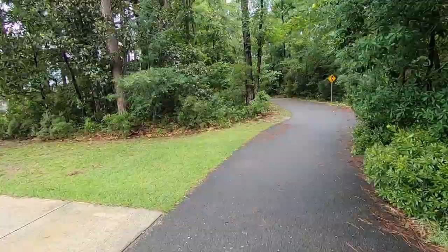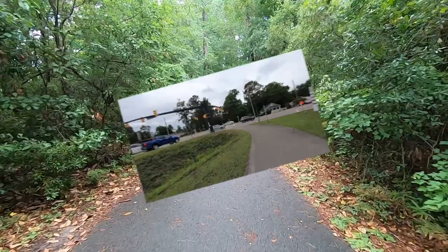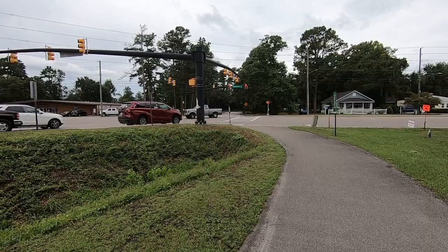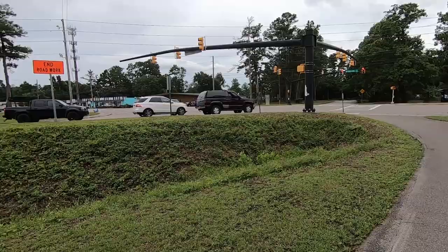So this takes you back through the woods a little bit. So it's kind of nice. Wrightsville Avenue. So it's a little confusing there, but you kind of come out, you have to cross over under that light that you see there and then come over this way. And then the trail just keeps going straight. So I just kind of wanted to give you an idea of which direction to go. It's a little confusing.